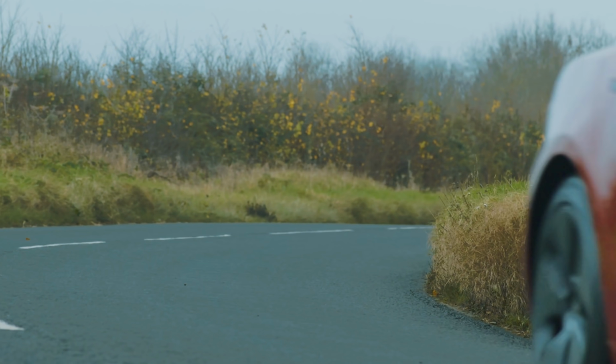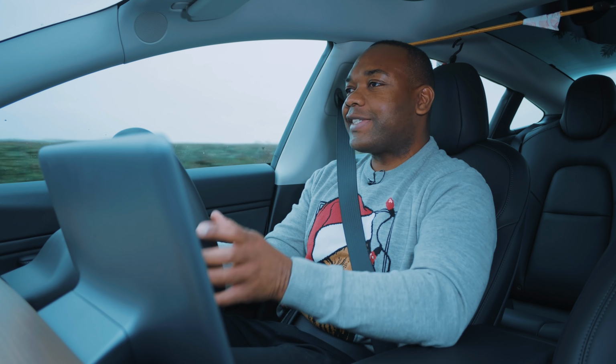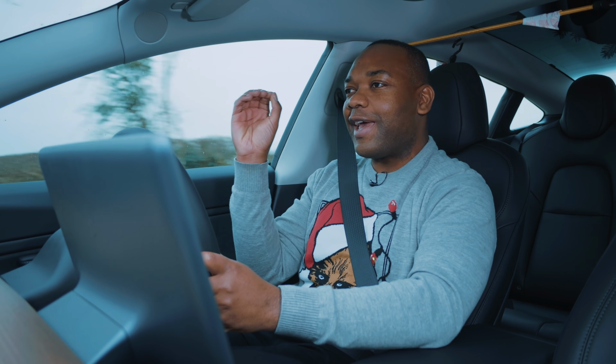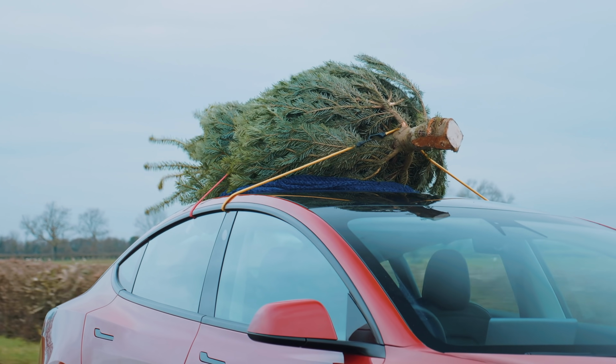I suppose I should probably talk about what it's like to drive. It's nice. It's really nice, in fact. I remember when the Model 3 first came out, I was impressed with it, and this one is, I would say, slightly better. These double glazed windows, I think, add an extra layer of noise insulation from the outside world.